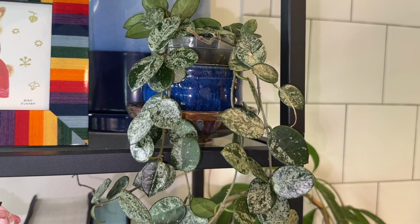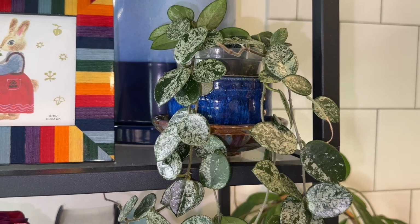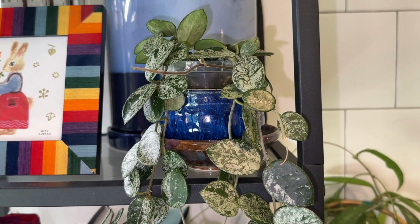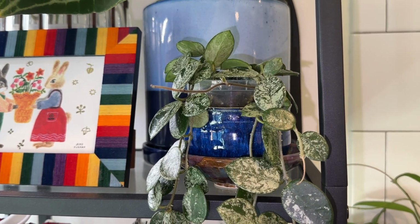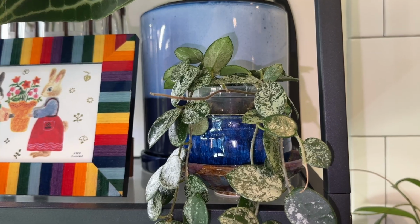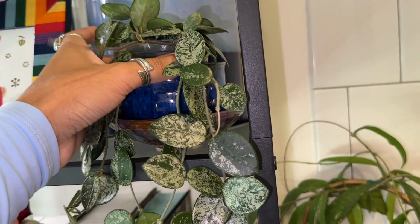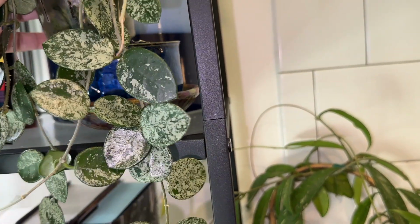2 of these were purchased from sellers on Etsy almost 2 years ago, and the other one was from my most recent Home Depot trip, if you tuned into my previous video where we went plant shopping at a big box store. In my opinion, Matildes are one of my most easygoing Hoyas. It's a great addition for a beginner plant parent, or if you're someone with a busy schedule or a busy lifestyle, I would totally recommend a Matilde.